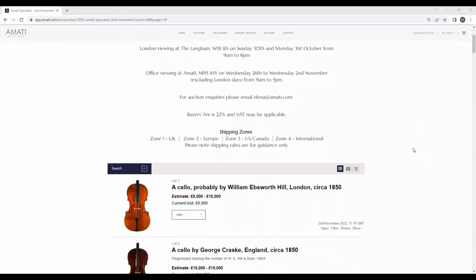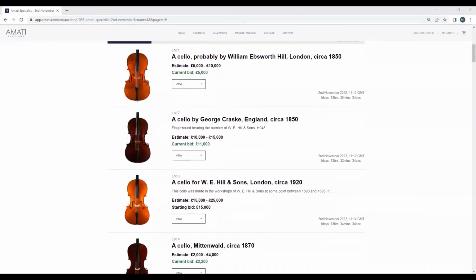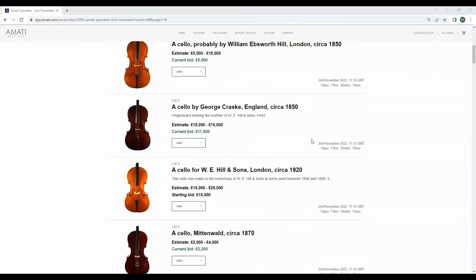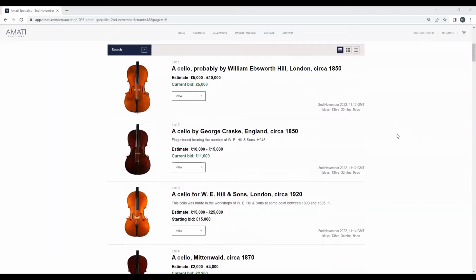And what we'll do is we'll go through the lots, but we'll also scroll down a little bit slowly, so at least there's some kind of vague record of some of the lots as we go through. I think some of the first ones are ones that I've chosen. There's just under 300 lots, I think, in this auction. Lots of cellos, violas, violins, bows, some cases, some books, the usual kind of thing.